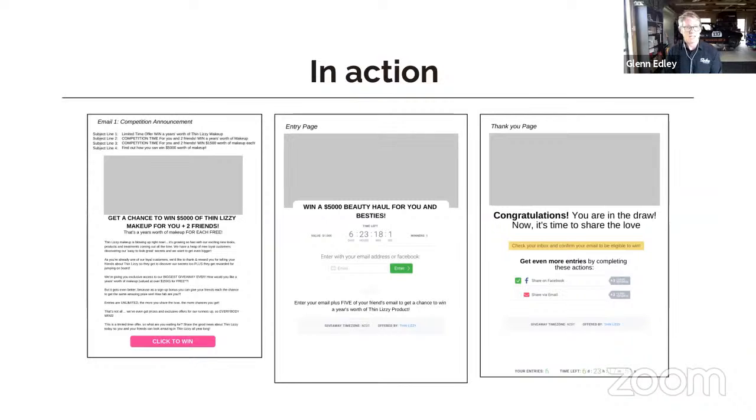So here it is in action. We sent out an email for this one, and as you can see, we actually A/B tested 4 subject lines, and it was: get a chance to win $5,000 of makeup for you and 2 of your friends. That then went through. You can see there that button really stands out, right? Click to win. So they click through and go to a landing page, and then they enter their email address. Then they go to the thank you page.